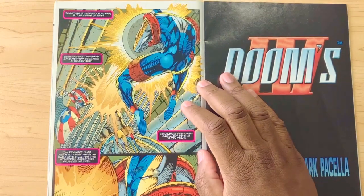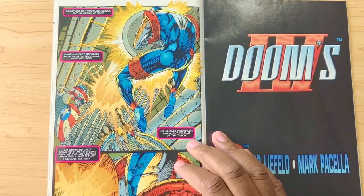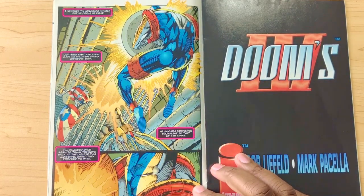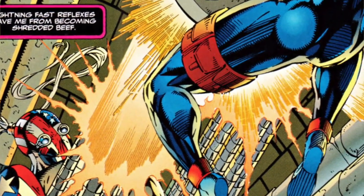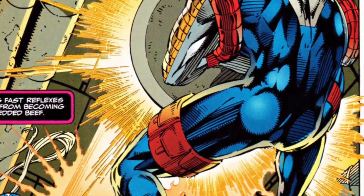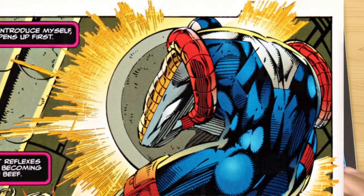And sure enough, we get there, and Super Patriot is unloading his payload at Diehard. So all of the whatever energy or bullet blast that he has in these cannons, he's shooting at Diehard. And I think he says it's the equivalent of 10 tanks shooting at him at the same time. I think 10 tanks will make more of a mess than that. But, you know, this is a comic book, so we'll just go with the metaphor.